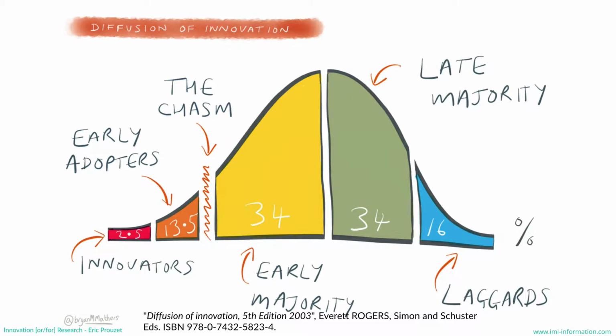And on the left, you have 2.5%, what is called the innovators. Innovators are the first adopters of an innovation. It's a very small fraction of people. They are always looking for new products, new methods. They will adopt it because it's new, because it's different.